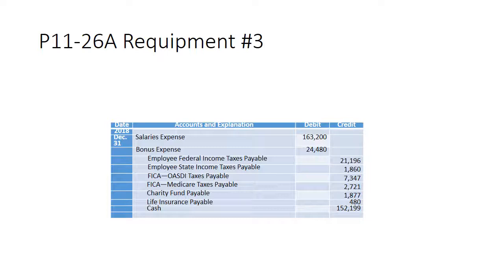What do we mean by that? Well, let's take a look. Remember, $21,196 was withheld from Logan's pay for federal income tax purposes. The day we withhold that at Value Point Salons, we have to make a journal entry as part of his payroll journal entry where we credit a current liability, federal income tax payable, because that same day, that tax that we withheld from Logan's paycheck is a liability to us. We owe that to the federal government on Logan's behalf. And you'll see on requirement 5 what happens when we actually pay it.